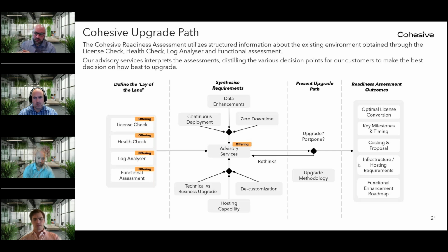And then there's the functional assessment. This is more of a business assessment, using some of that data to see, again, how you're using Maximo. Are you trying to do things today that could be easier by doing something different? And again, this analyzes people, process, and technology. That's all combined into advisory services, where we have SMEs with experience in your sector with Maximo and with specific business processes and data that will take a look at the information provided through those specialized services and gather the requirements in order to create that methodology for the implementation.